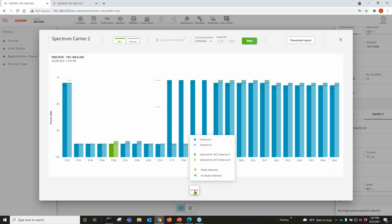If I was running a DFS band, so the 5.4 band, the 5.2 band, running spectrum analysis, if it saw radar, it would throw up this icon to tell me that there was radar on that vertical band. It would be a red vertical bar, all right? And I want to avoid that, right? I want to be away from that. Obviously, I'm not going to see that in the 5.7 band. But again, 5.2, 5.4, I want to deselect those bands from any possible selection in my automatic channel selection list.